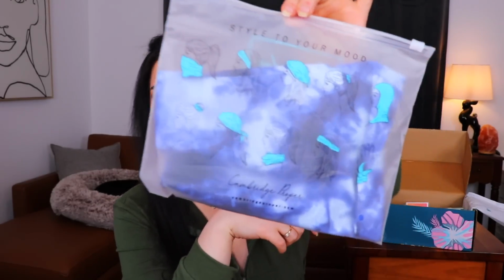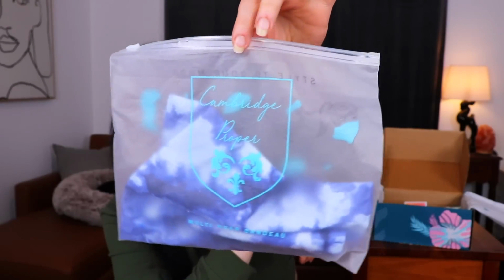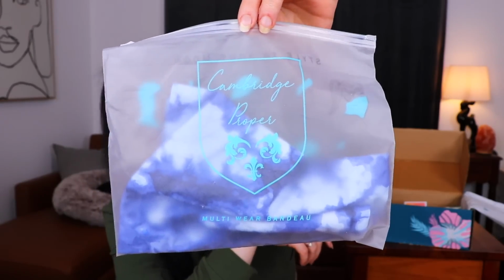We have a little tie-dyed, oh, it's like a headband and a scarf and a face mask and all sorts of things. This is from the brand Cambridge Proper. It is a multi-wear bandeau. Oh man. Oh wow, they even have it as a scrunchie. That is far too much material for my hair. Oh, that's interesting. I really thought this was going to be stretchy and this has no stretch to it whatsoever, but it stretches this way. Interesting.